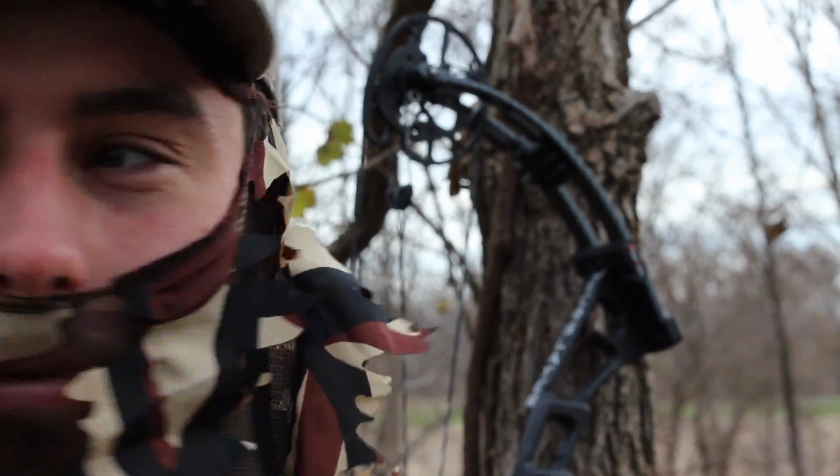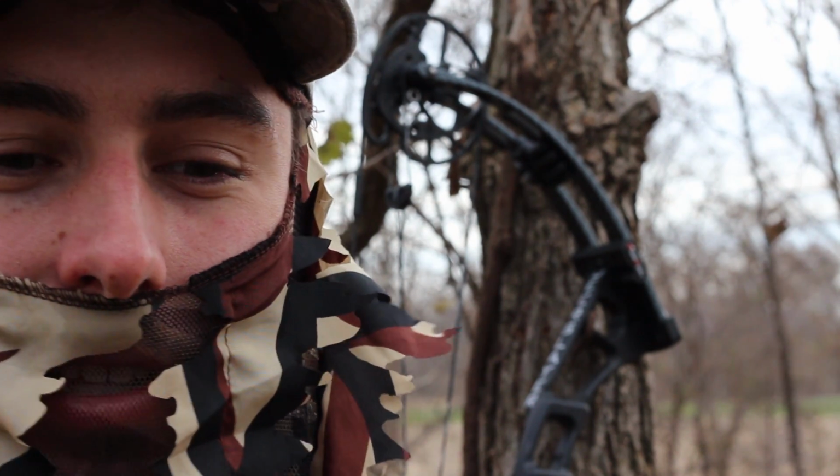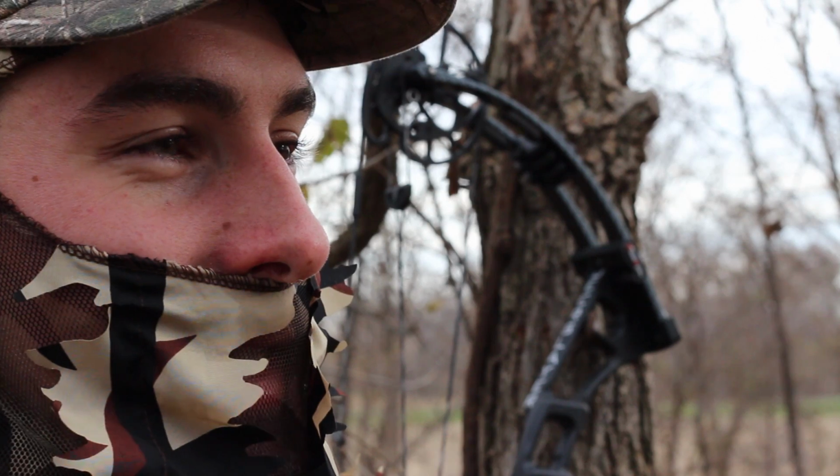I just got done talking about the setup and that buck came out of nowhere. He came charging in here and he had his nose to the ground, so he definitely was smelling either the buck butter or the Cervicide buck. I'm thinking it's the Cervicide buck because that's the doe ester stuff.